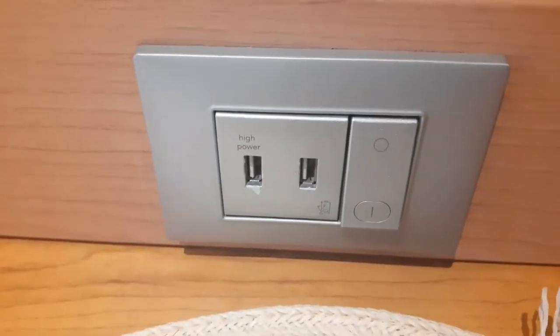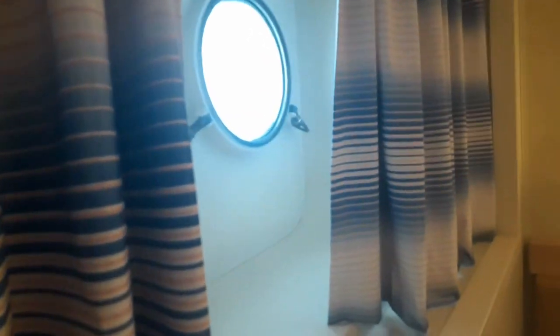I guess that's the plug for the mini fridge. Here are the outlets. And looks like you have some USB ports here. Bed. Mini fridge. There's your mini fridge. A little bench, and looks like a nightstand.